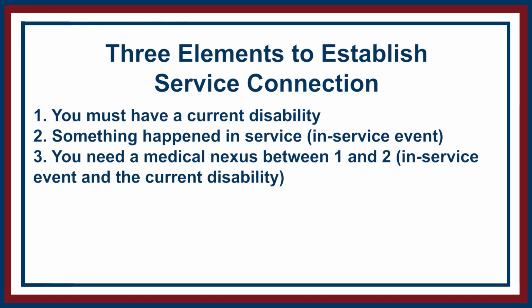So number 3, and this is probably the most difficult one to prove. You need a medical nexus between that in-service event and your current disability. So you need a medical professional to say it's as likely as not, or there's a 50-50 chance, that your current disability is related to that in-service event, and explain why. If the current disability may indicate that it's related to service, the VA will provide you a free exam called a compensation and pension exam. They'll examine you, they'll review your records supposedly, and then they will write an opinion on whether they think it's as likely as not your condition is related to service.